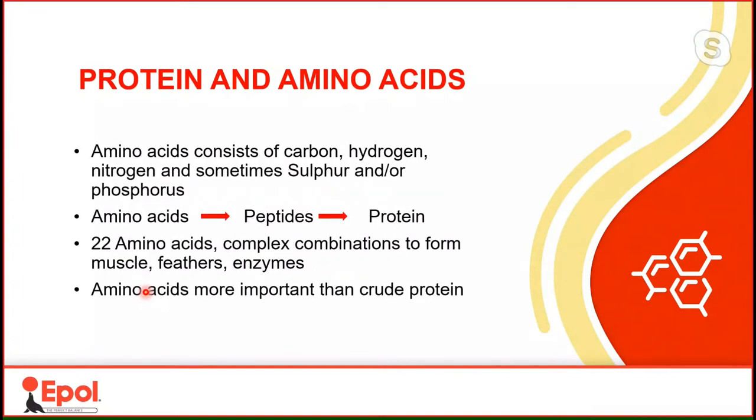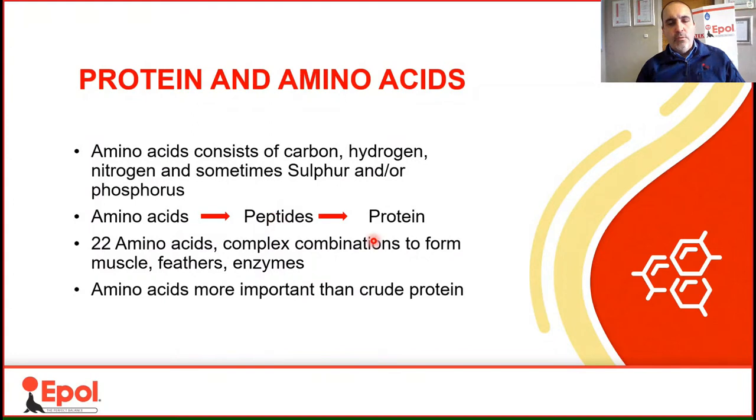Like I said, it's not all about protein, it's also about the amino acids, and you've seen on the label above we talk about lysine and methionine. These amino acids consist of the following elements: carbon, hydrogen, nitrogen, and in some cases sulfur and/or phosphorus. That's the building blocks of amino acids. When you put amino acids together, they form peptides, and a number of peptides forms a specific protein, so a muscle protein, for instance, or a cell membrane protein, or a feather protein.